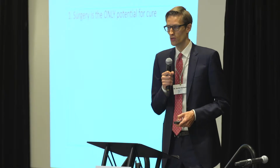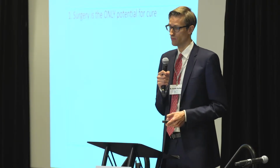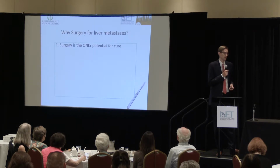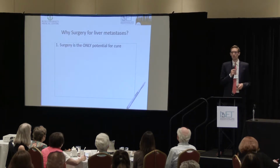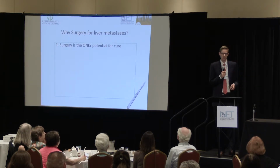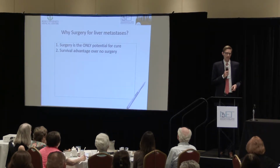So why do we do surgery for liver metastases? Well, we know that surgery is the only potential cure, although we have to be very careful, and I always counsel my patients that even though we can resect sometimes all the liver metastases, there's still a high chance that they will come back over time.